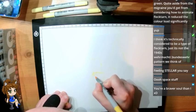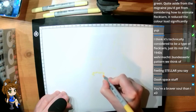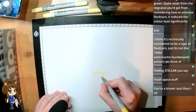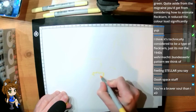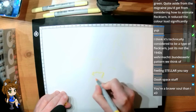I have no idea how this is going to turn out. Probably not well, but, you know, we don't know until we try. I just figured it'd be easier to do it without having drawn the rest of the image first, and then if I mess it up, I'm not like, oh no, I ruined an entire image. I can just be like, okay, that's a piece of paper down. Oh well, I've got plenty. Next.